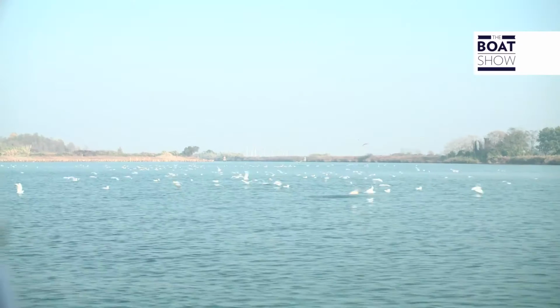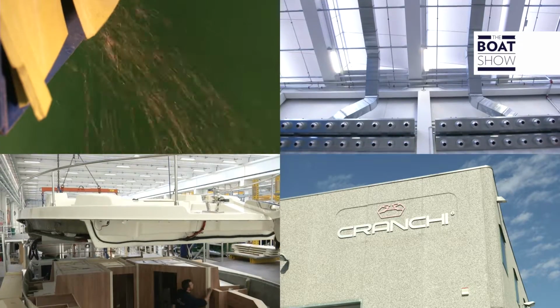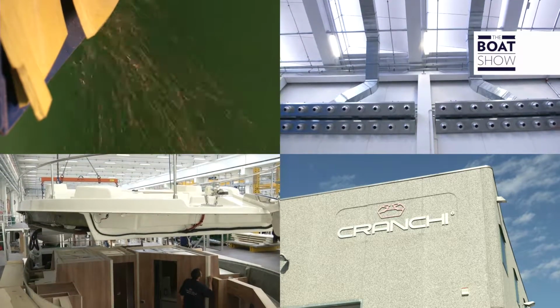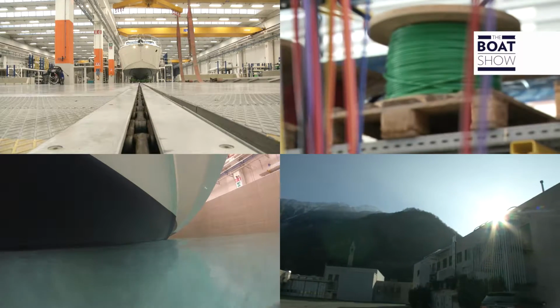I don't know if you know of Aldo Cranchi and his philosophy. His yard is well organised so as not to waste anything, whether time or materials, and the whole company is structured in order to optimise costs. This is an advantage for those looking for a bigger boat.